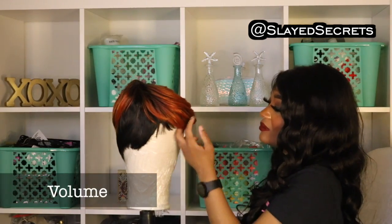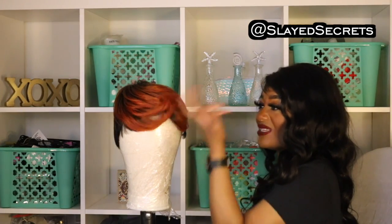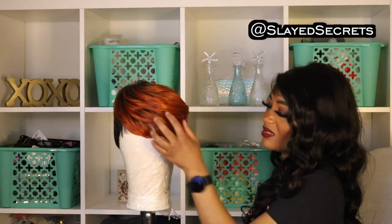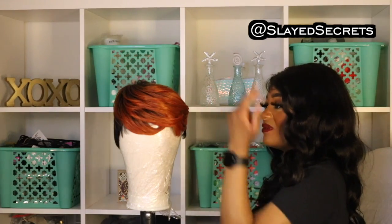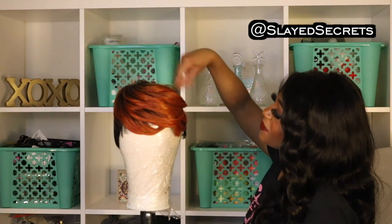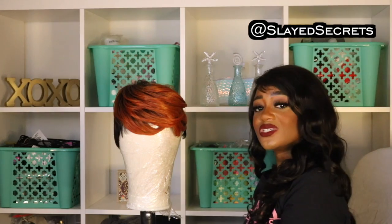Volume. I mean, this hair flip. Like what? You could flip it down, flip it up, flip it over, like, this wig is nice. The synthetic fibers for this hair is great. Like, I'm actually impressed. Good job, Bobbi Boss.